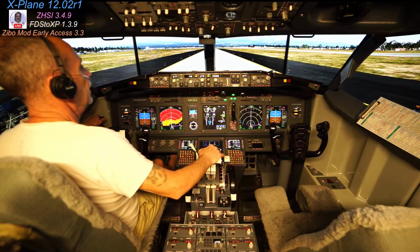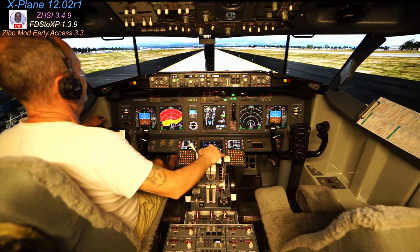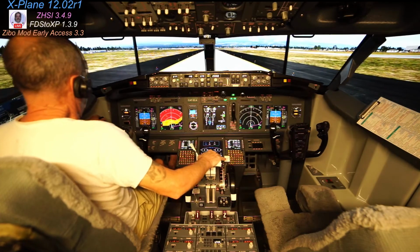So far, the only thing I have to look at is better pushback. It's not saving the auto disconnect hand signal option for some reason. Not sure why.